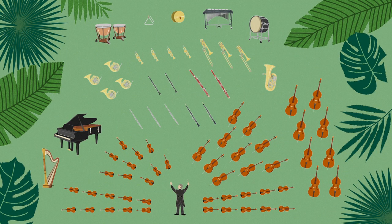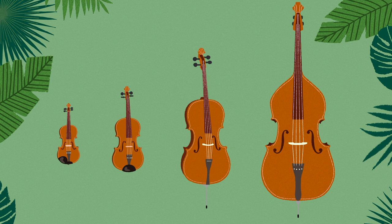Let's see if we can find some other instruments in the string family. Here are the violins, violas, and cellos. Oh, and the basses. The string family is the biggest family in the orchestra. What is the same about instruments in the string family? You guessed it. They all have strings. They even all have the same number of strings.